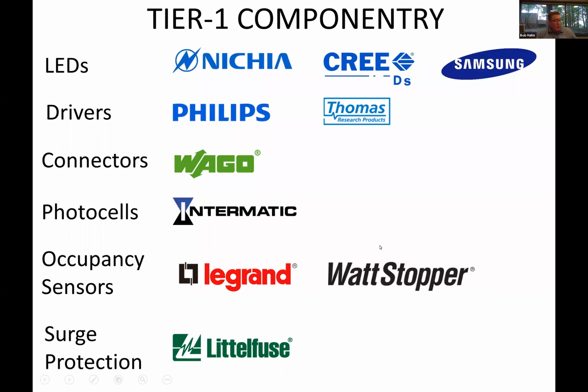Of course, all the products that we discussed today are using tier 1 componentry. In most cases, we're using Nichia LEDs, sometimes Cree and Samsung, or Osram in many cases.